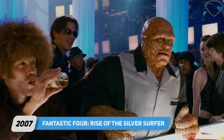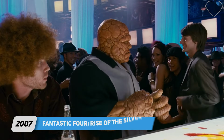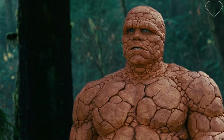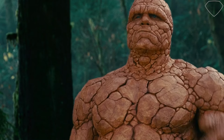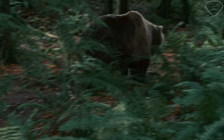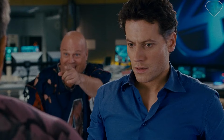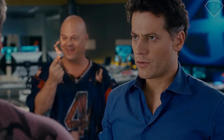Chiklis came back in 2007 for the sequel to the 2005 movie, Fantastic Four: Rise of the Silver Surfer. In a memorable moment, Thing scares a bear in the woods by growling back at it, before telling it, "Yeah, that's right. Keep running, boo-boo." Then there's the scene where Ben and Johnny switch powers, and we get to see normal Ben who makes fun of Johnny for his appearance, just like Johnny does to him all the time, while he wonders over his new ability to create fire.